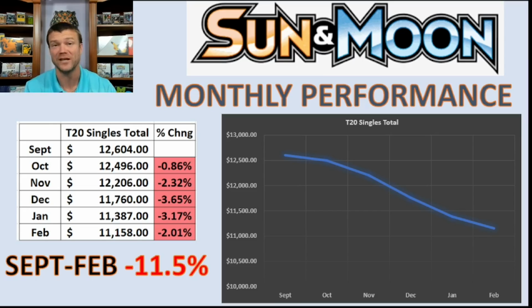Now, last month in January, the total value was $11,387. And this month, the trend continues, right? In mid-February, that aggregate value has dropped to $11,158, down another 2%. Look at that graph. It started to fight just a little bit that first month, and then it has been on a steady 2 to 3% decline ever since then. I don't know if this is going to continue.